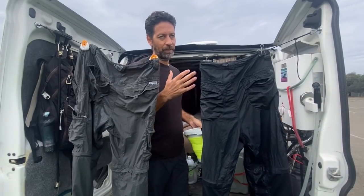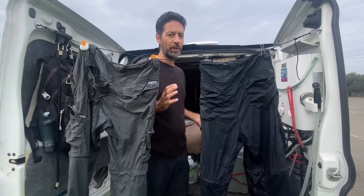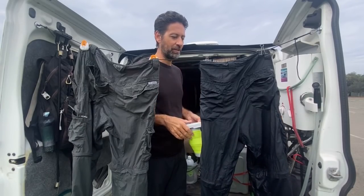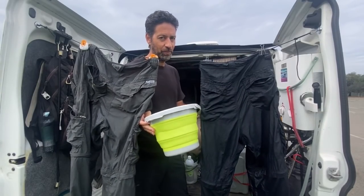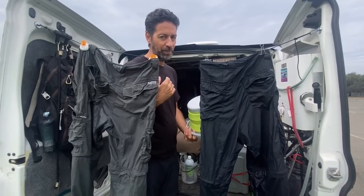Now, this wouldn't work with a pair of jeans. It would just take me too long. I would use too much water, and it would take forever to dry, even on a sunny day, with a regular pair of blue jeans. But with this type of fabric, doing this, using just a simple bucket, this is the way to go. And at least this is the way to go for me, I should say.